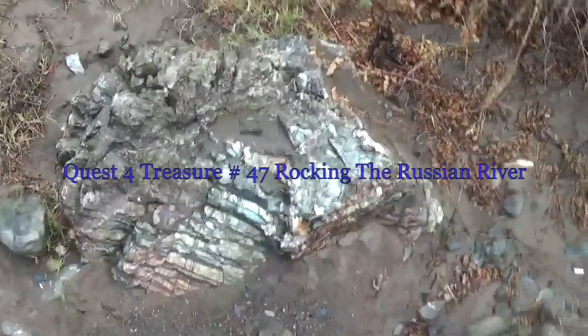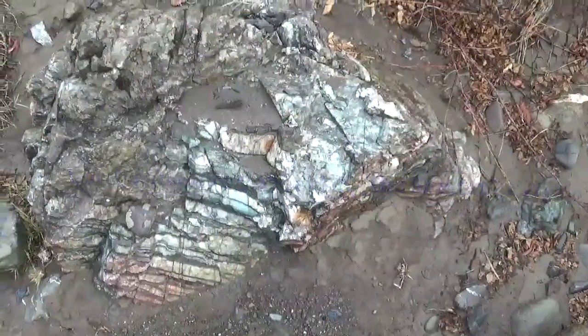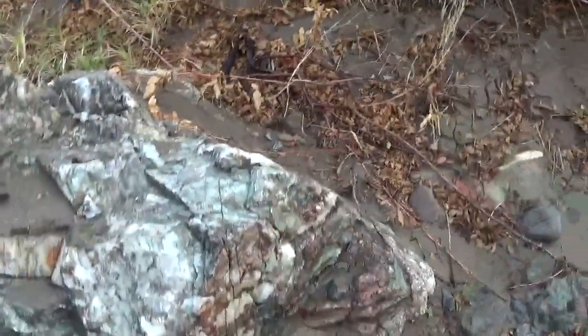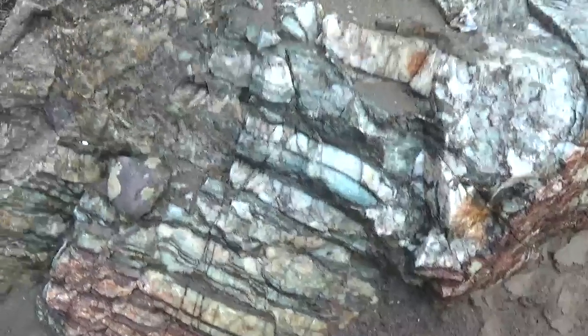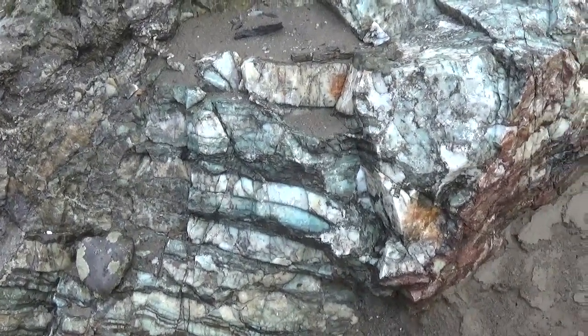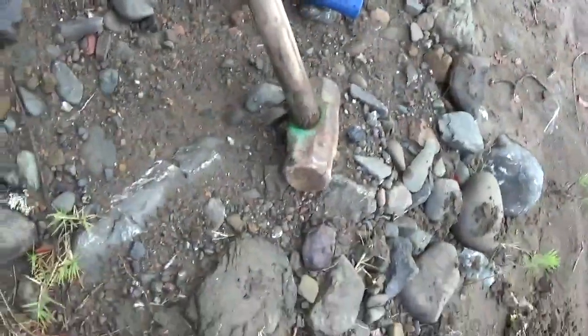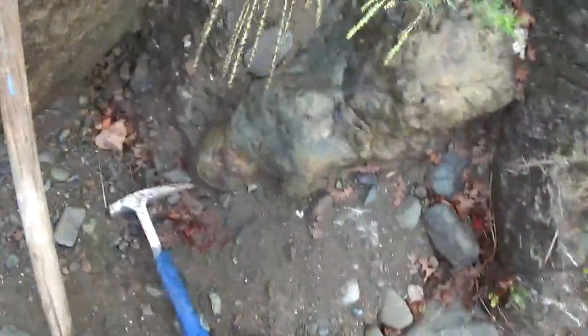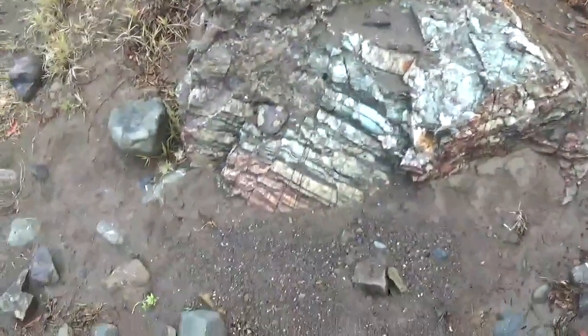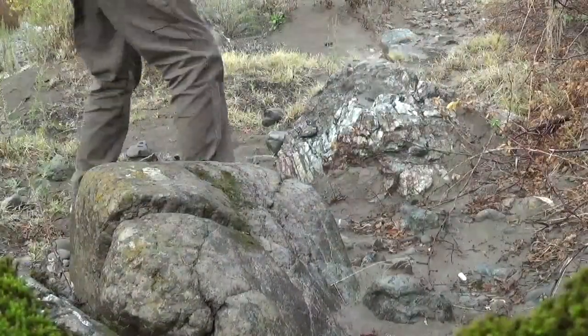Well, I was at this rock where I found this layers of jade before, and I was thinking to myself, man, I wish I had some way to just chisel some of this off here. And then I realized that in my pocket I always carry around my sledgehammer, which is a lucky thing because, you know, times like these it comes in handy. So I thought we'll just take a little piece.